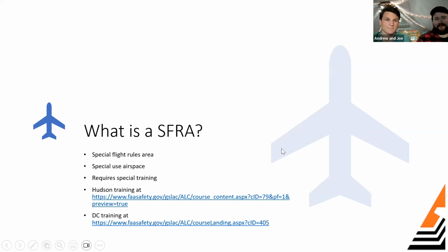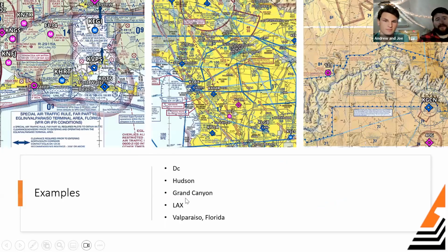All right. So there's more than just the New York SFRA and the Washington SFRA. There's a couple other examples. We're not going to get into depth with any of these tonight. There's one for the Grand Canyon, as you can see on the right. Got this nice little blue line with the blue blocks around it. Then we have one at Los Angeles Airport, LAX. It's a whole other beast. That's on the other side. And then there is one in Florida as well for Fort Walton Beach. Yeah, that area. So there's just a few other ones to be aware of.